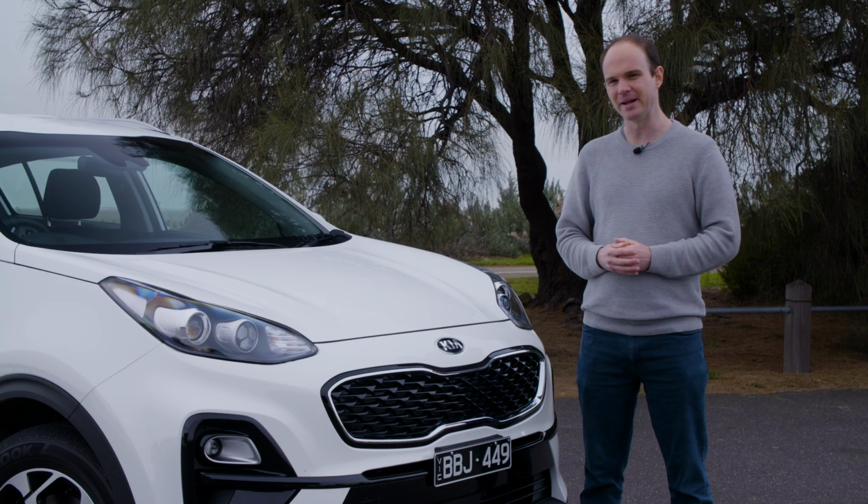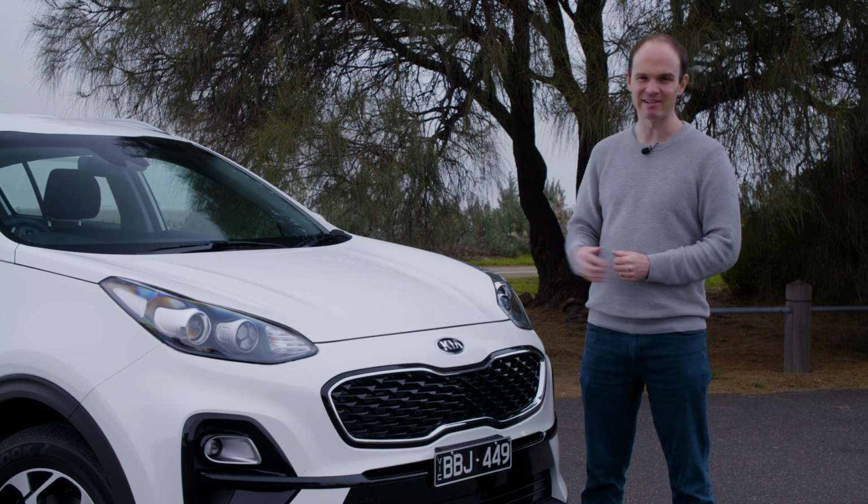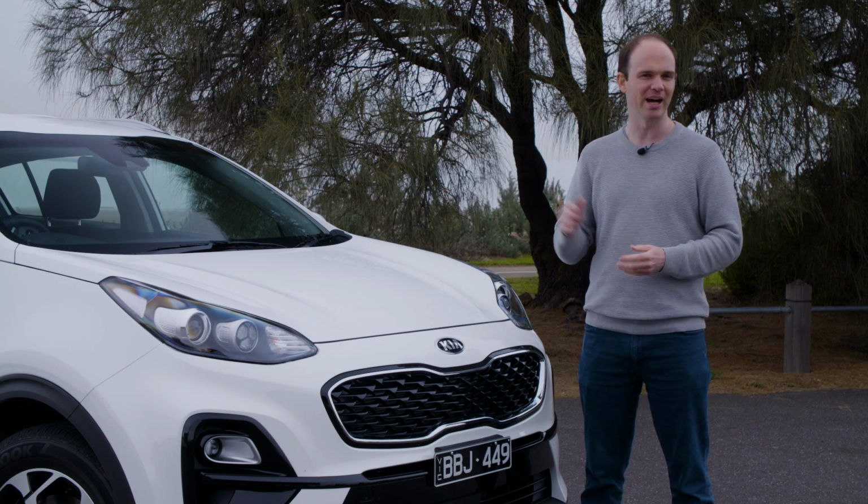I'll let you know why in a minute, but we'll do the exterior, then the interior, and then we'll go for a drive to see how the Sportage stacks up.